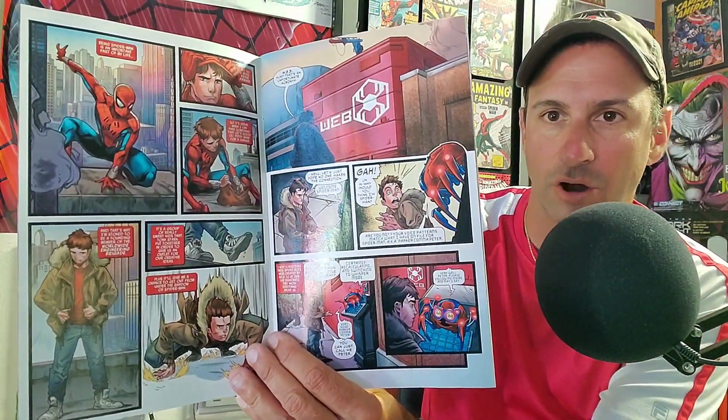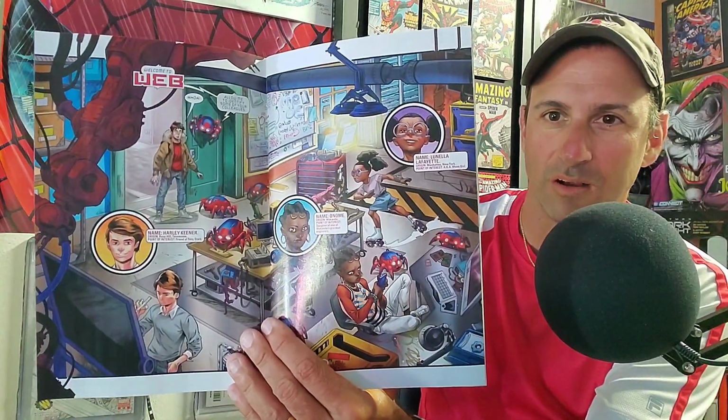I'm going to open it up anyway so you guys can see the interior artwork. And yeah, so I'll bag and board this one right away. Here's some of the interior artwork. I'll read it and we'll see what it's about. And we'll see how long it stays hot for, right?